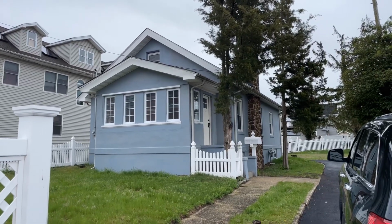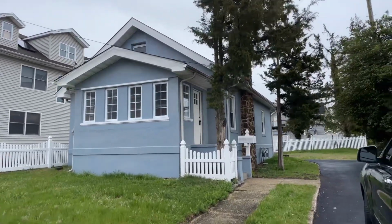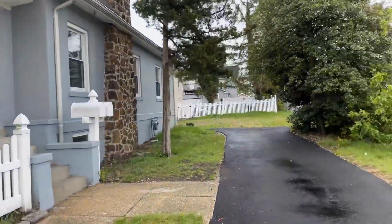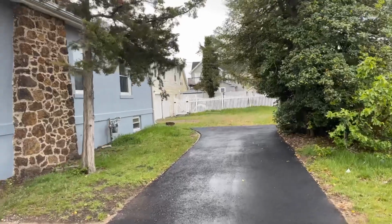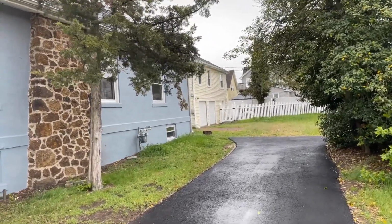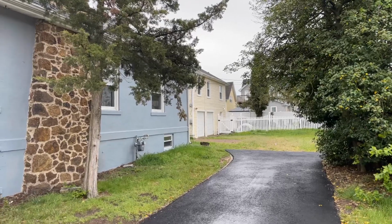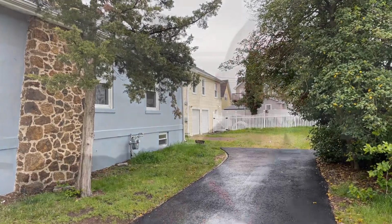So here's the exterior. I'm going to take you on the inside also, but I figured I'd show you. It's nice and clean out here. And it's got that structure in the back, 2-car garage, and also an upstairs we'll take a look at. At the end of the video, I'll run some numbers.